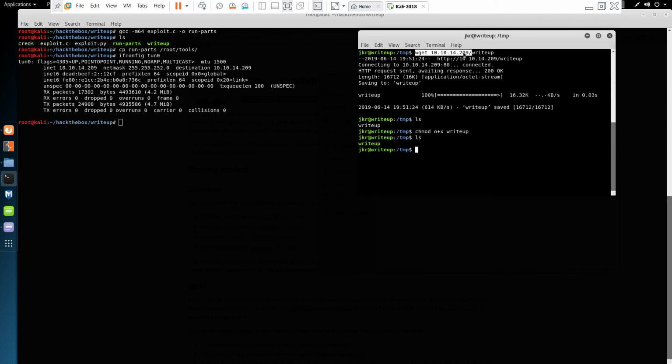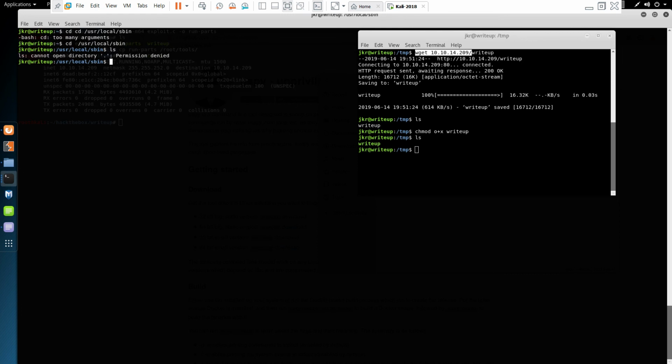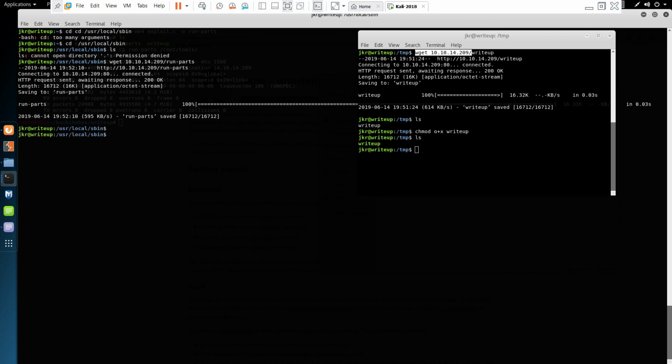And I'm going to do the same thing here. Copy this. Go into the other directory. So permission denied. We're going to do wget. And we're going to fetch the run-parts binary. So we've downloaded the file. We're going to make the file executable. chmod +x run-parts. So the file is executable.